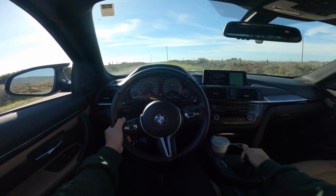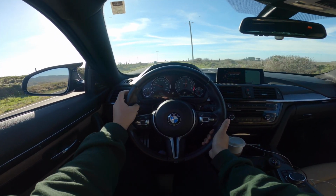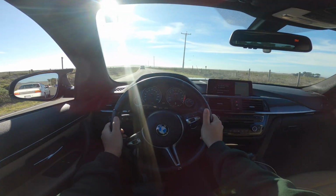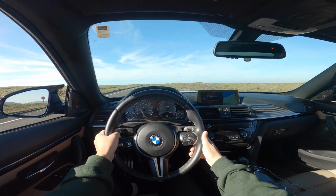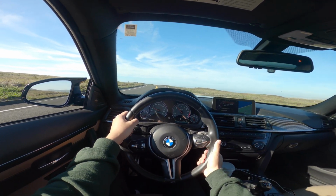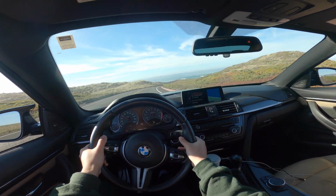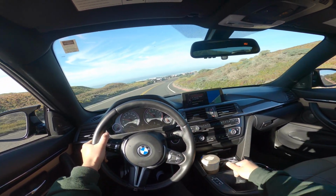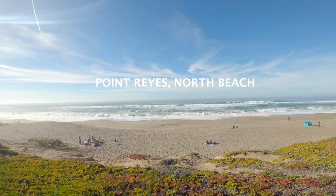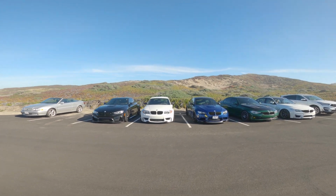Head to this beach right here. It's like 10 minutes away from here. We're just gonna go park in there and take more photos and stuff. And it's gonna be a good drive on the way there too, so let's go. Gonna enjoy it right now with the homies, and let's go for a drive after.